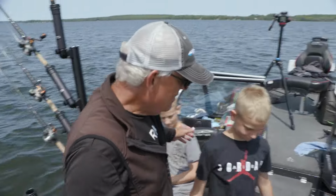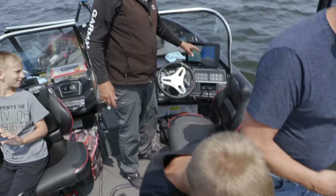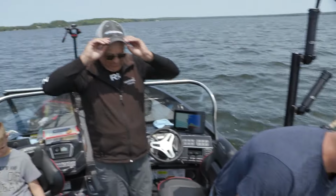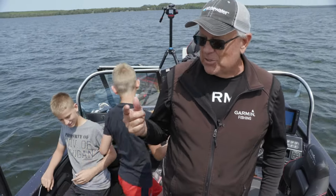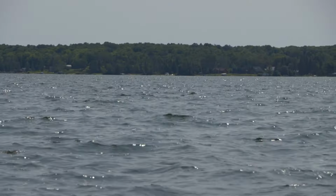And guys, look at the clock. 1:30 in the afternoon. Shouldn't be able to catch fish at 1:30 in the afternoon. But you know what? If you present your bait properly at the right speed, you can do it.